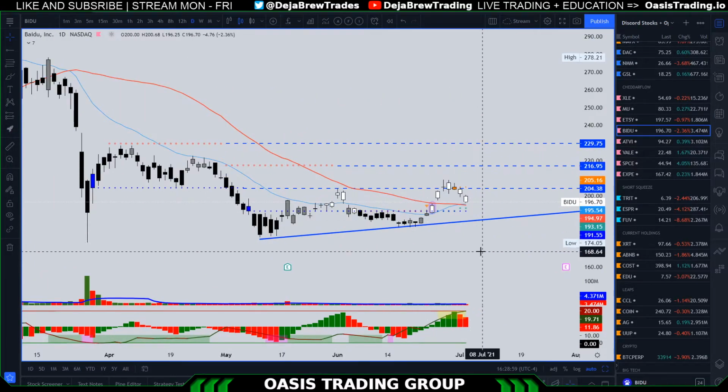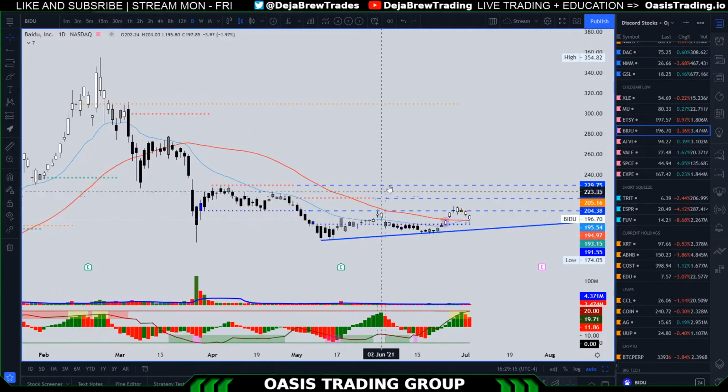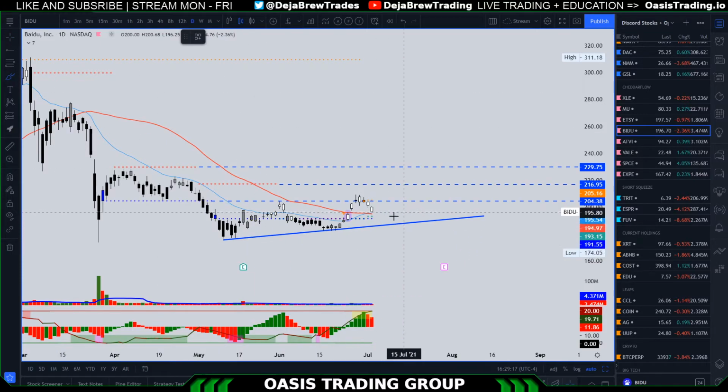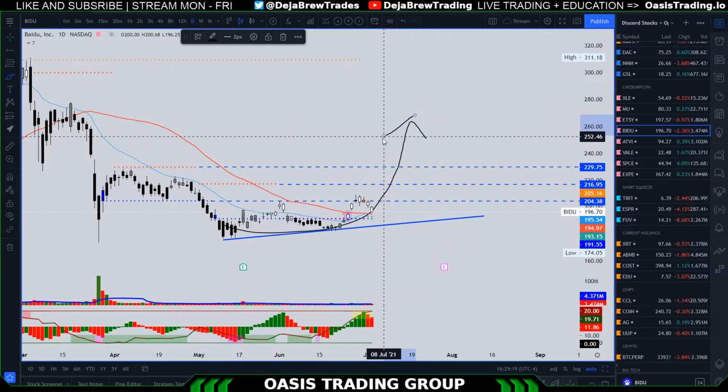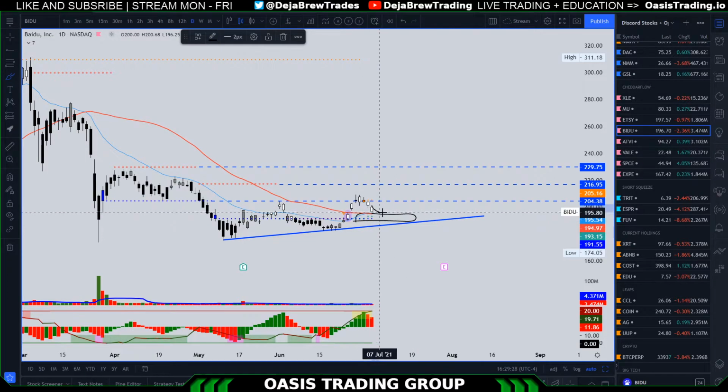Another one was Baidu. Baidu broke out beautifully. It hit that target around 203 to 205. Did not like that level. And now we are pulling back to retest the 50-day. But like I was telling you guys before, as long as you hold on to this 50-day here, this could start to create a beautiful trend shift back into like the 250 to 300 area, long term, obviously. But once again, just hold on to this trend here, hold on to this support. We could definitely be seeing a trend shift to much higher. All right.